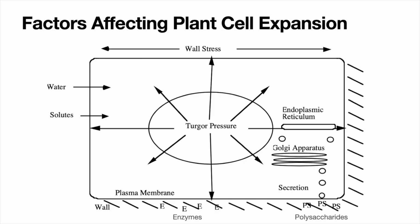Okay, let's pause for a moment to review the factors that regulate cell expansion. These include the cell wall itself, the process of wall synthesis and loosening, and water uptake. Water uptake is crucial because even if the cell wall is loosened, the cell won't expand unless water increases the cell's volume. Without that increase, there won't be enough pressure to push the wall outward.